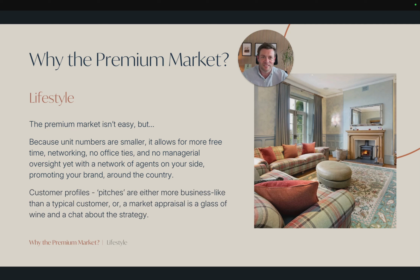And then the last thing I'll say on this is that a typical vendor for someone in By Design is a professional, an entrepreneur, a business person, by virtue of the fact that their property is highly priced. They're successful in what they do. They are operating at a slightly different level to the typical volume market. And these conversations are much more business to business compared to business to consumer. So you can get to the point a bit quicker.